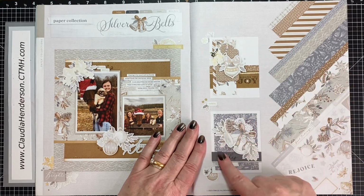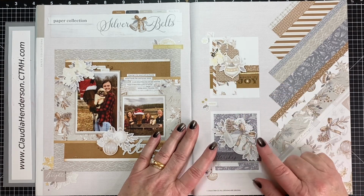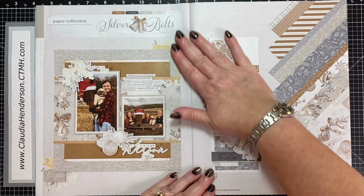It almost looks like you have a silver outline here, or you have gold in between here. It's just super pretty.